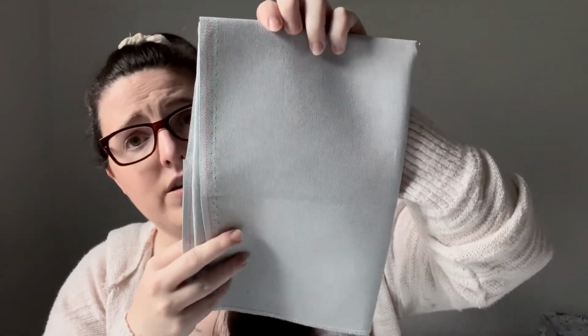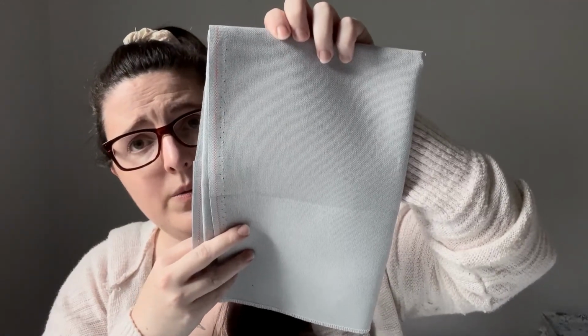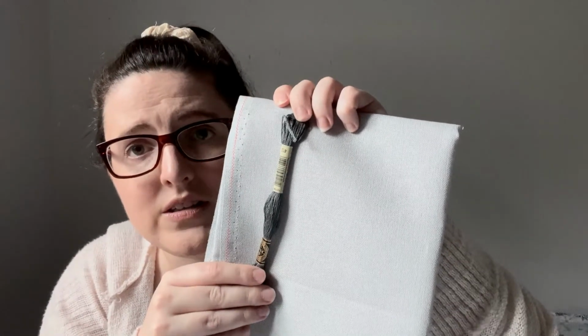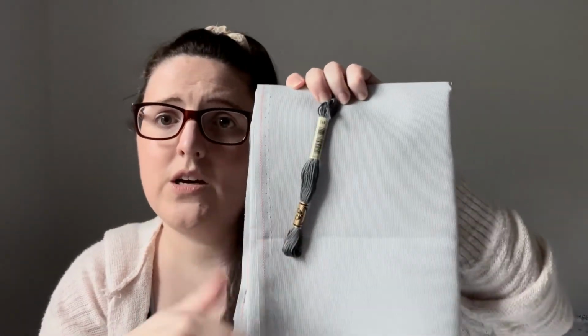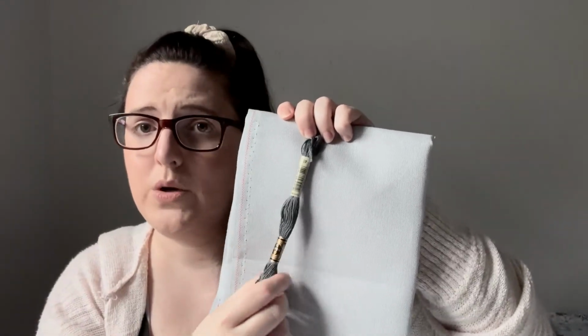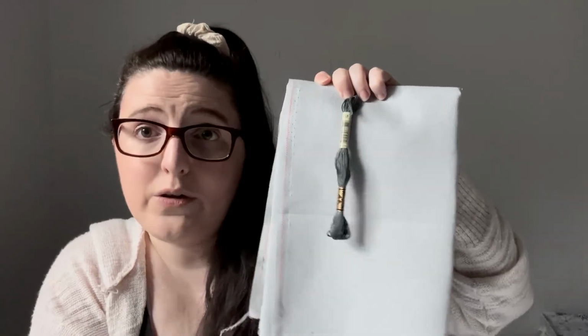Try to get the color. I think that's pretty good. It's bluey gray. And then I'm doing this in DMC 413. This is the same color that I'm doing the Quaker Snowflakes in. I just really like this color.